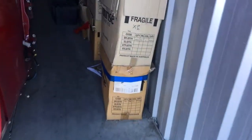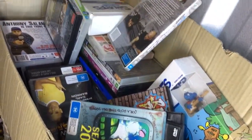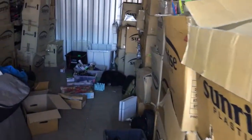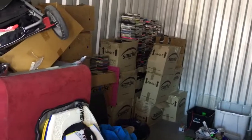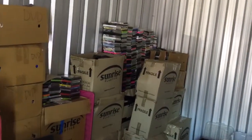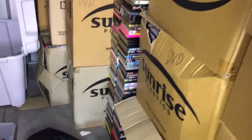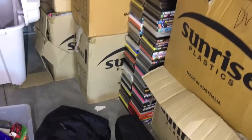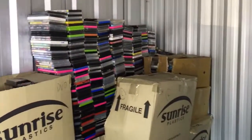Now there's about 58 boxes of DVD. All sorts of titles, from G rating to, I believe, R rating. It's about 58 boxes, excluding those that are loose, they're not in the box at all. So we got some here, and quite a lot in the back.